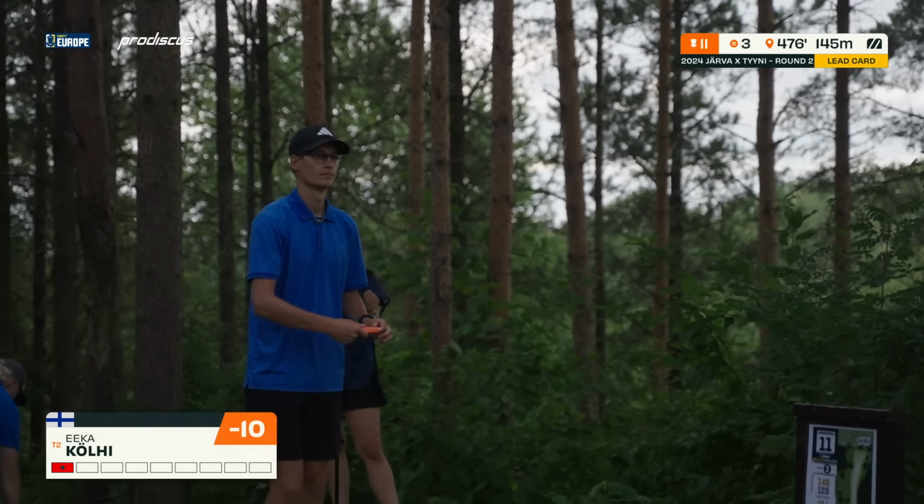Joona there with a nice looking shot, but not quite getting past the final tree that was in his line. Eeku here playing the pure hyzer, going to be having a brief flight time over out of bounds, but swinging back in and using the hillside to get that extra distance towards the pin. That's, I think, a pretty textbook way to play this hole with his 2 shots.